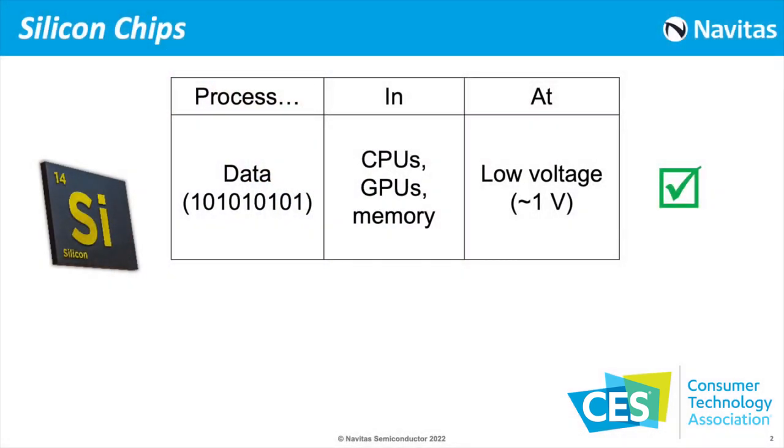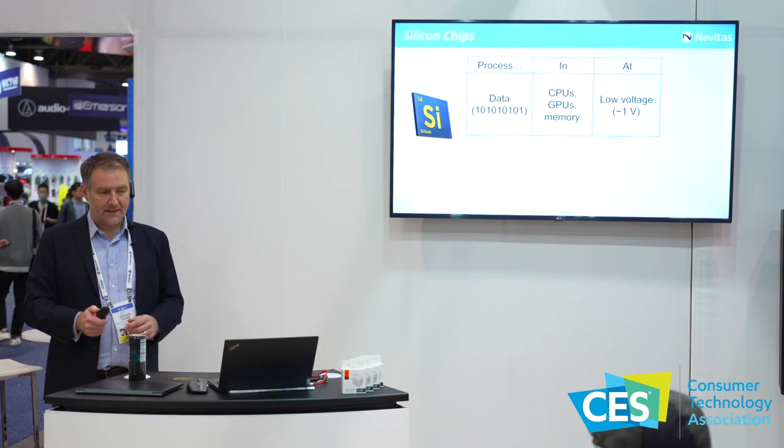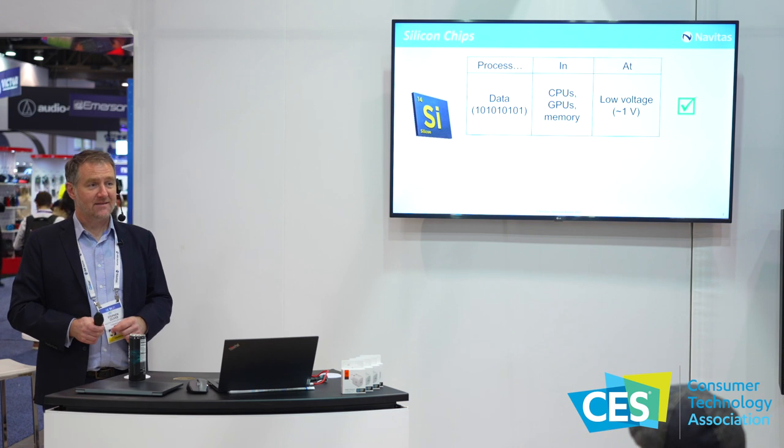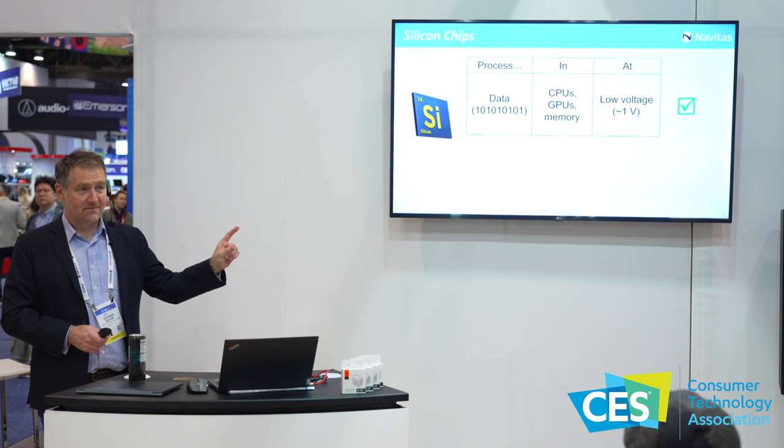My name's Stephen Oliver, and I'm here to say that the silicon chip is dead. Let me clarify that. In the world of power semiconductors, the silicon chip processes data, ones and zeros. It does that in Intel, AMD, NVIDIA chips, and at low voltage. That's the important thing. It's a 1-volt chip. So silicon processing data is very good at it, and it will have a long life. So for this application, the silicon chip is not dead.